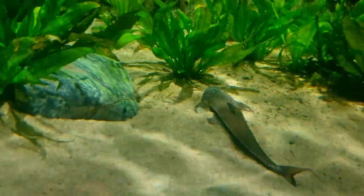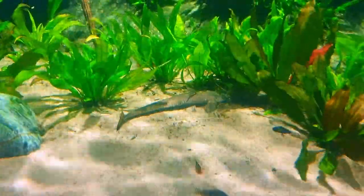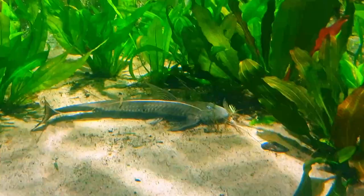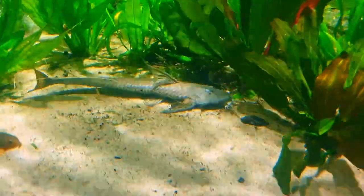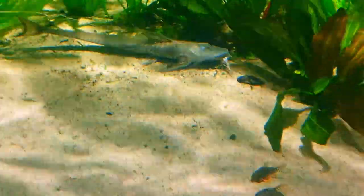This is a flounder whiptail catfish. A real oddball. And I think I'm gonna name him Pancake. And some adorable corydoras.